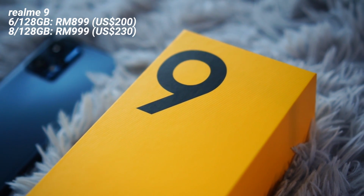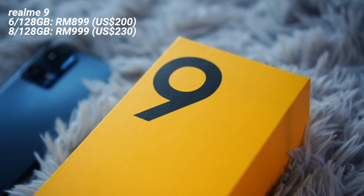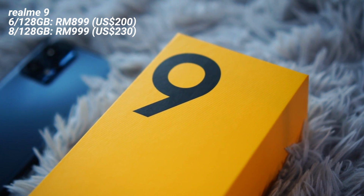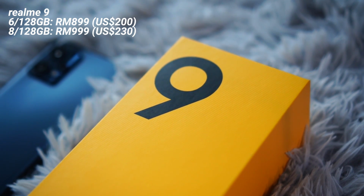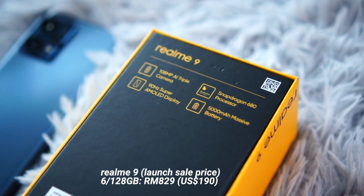Now what I mean by that is that the device comes in two configurations. You have the 6GB of RAM as well as an 8GB version. Both come with 128GB of internal memory, but in terms of the pricing, it is RM899 and RM999. So again, pretty affordable here because it starts from under 900 ringgit here in Malaysia. And of course, there is also a flash sale going on just like all Realme launches, and that brings down the price to just RM829, guys.